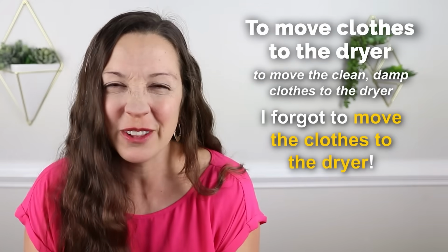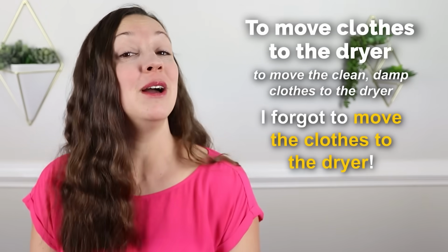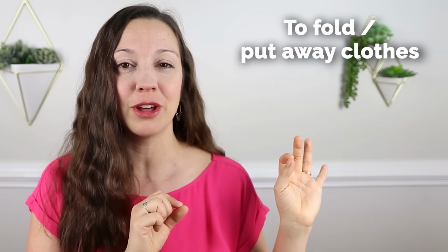It's just not good for the clothes, right? You need to dry them quickly after you wash them. And after you have washed the clothes, dried the clothes, now it's time to fold and put away the clothes.